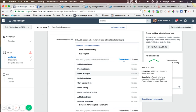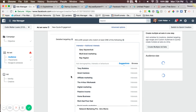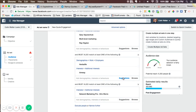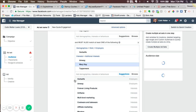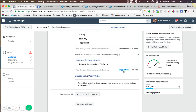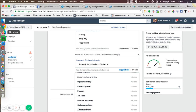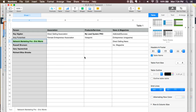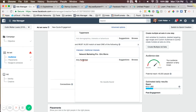So we're going to keep adding a few interests in. I know from research that maybe Gary Vaynerchuk would be a good targeting option. Maybe we could add a few more actual multi-level marketing companies here. Maybe we'll do Mary Kay as well. And you can see the audience is growing again. Let's scoot back to the spreadsheet, which has some of my already targeting for this multi-level. Amy Porterfield, let's put Amy Porterfield in there. Through my previous research, I know she's very popular with the multi-level marketing crowd, so we're going to put Amy Porterfield in there as well.